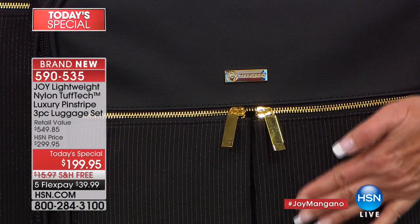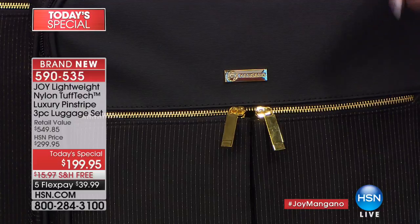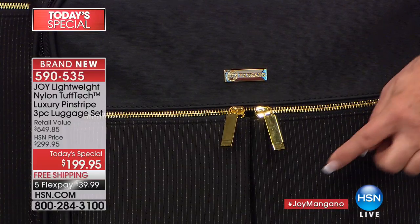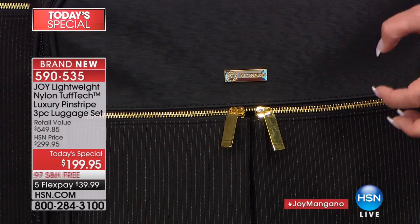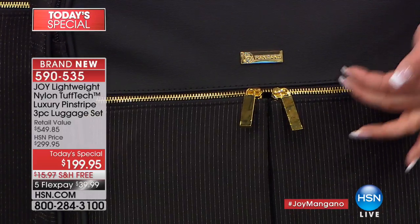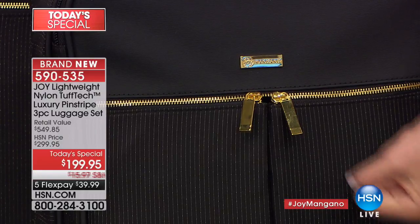This is the leather. This is your durable Tuftech nylon, first time ever lightweight in the history that we have had it. It's just a breakthrough in the industry because it's that lightweight nylon infused with the material that bulletproof vests are made out of. By the way, it's the most designer look that you could ever have, because we did it in a pinstripe, this gorgeous, so cool. It looks amazing. It's called a pin dot pinstripe. I could take a knife and I couldn't puncture that.